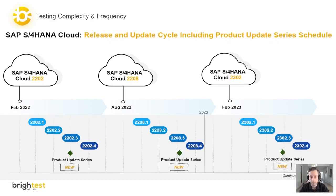Speaking about testing, complexity and frequency have increased as well. The adoption of cloud ERP has revolutionized the way companies manage their business processes. One of the most significant changes is the frequent releases, updates and patches, which can occur as often as every few weeks. While this results in faster delivery of new features and bug fixes, it also presents a challenge for software testing teams.